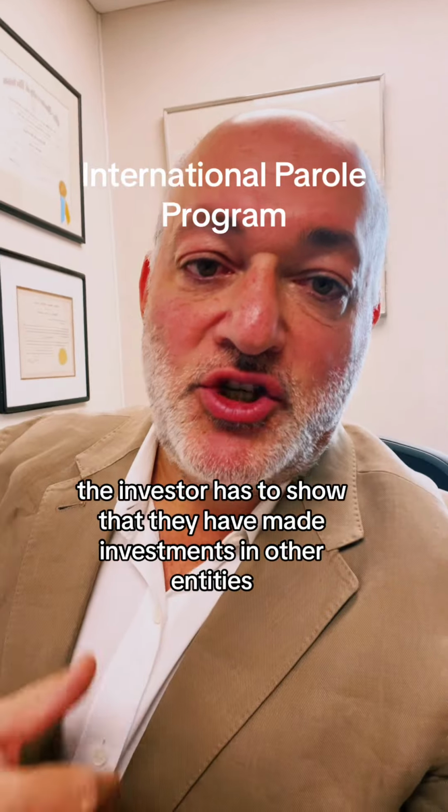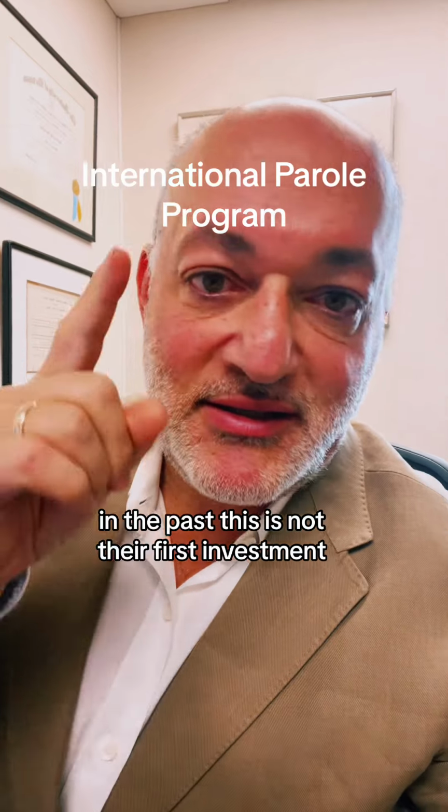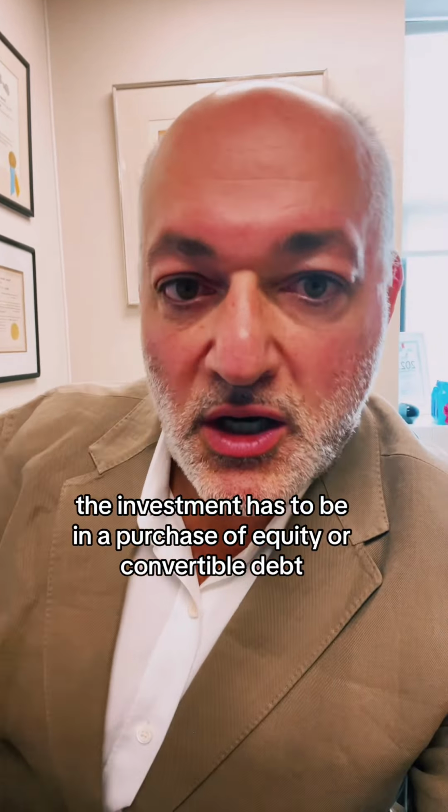And the investor has to show that they have made investments in other entities in the past. This is not their first investment. Can't be their first rodeo. The investment has to be in a purchase of equity or convertible debt.